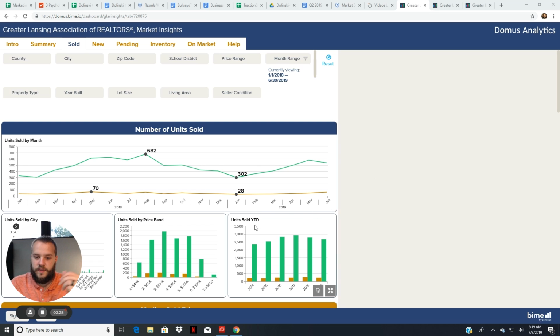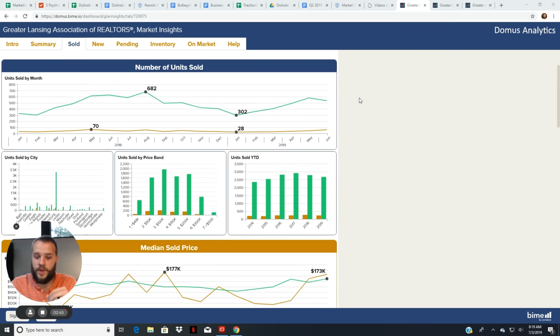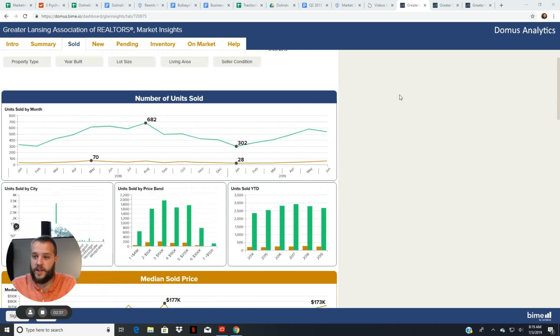You can actually see this if you look down here at the bar graph below it. In 2018 and 2017, we can see a downward trend in the number of units being sold year to date. However, I do want to point out that if we come over here, our median sold price has a general increasing trend. That means house prices are going up, and they continue to go up, despite the fact that we are selling fewer units.